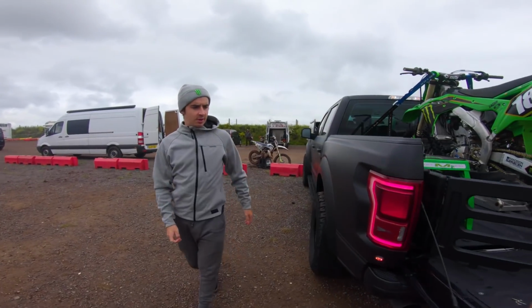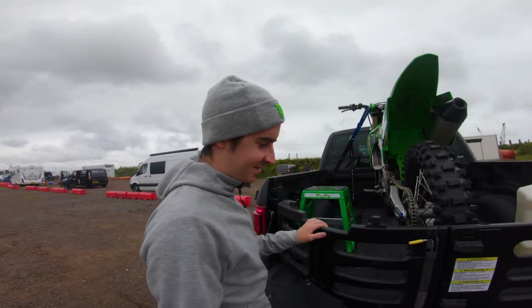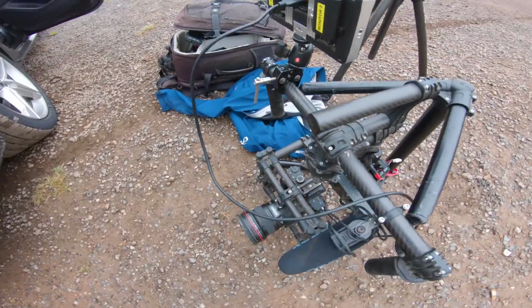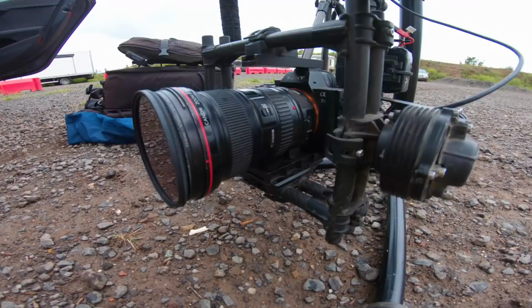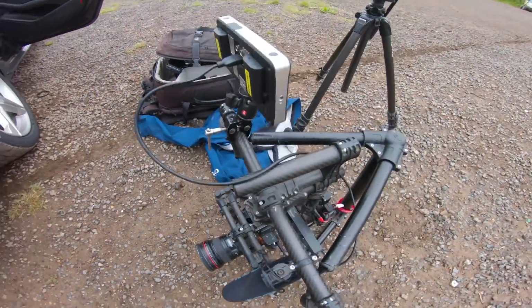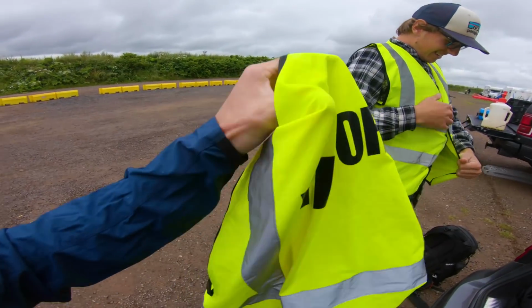Where are we? We're at Ironworks, the local scrambling track. There we go, stopped raining temporarily. We'll get that tucked back out of the way. Movi is all set up, looking excited. She's raring to film some motocross. Kieran's getting his high vis on. I am a visitor for today.